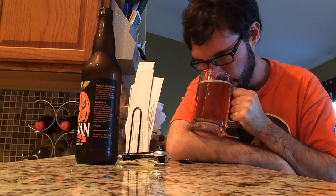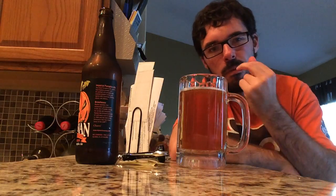Oh, right away I'm getting pumpkin pie, as soon as it hits the nose. And this is a good pumpkin pie aroma. Cloves, just pumpkin pie, really heavy pumpkin pie. A little bit of nutmeg. Maybe a tad of the cinnamon as well. So definitely fitting the role of pumpkin ale. As soon as you put this to your nose, you know it's a pumpkin ale. Let's get the taste now.